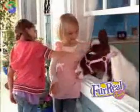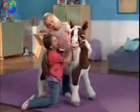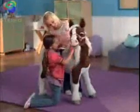Puppy, for real. For real. Meet S'mores Pony, the newest member of the Furreal Friends family. S'mores looks and acts just like a real pony and even responds to your touch with realistic movements and sounds.